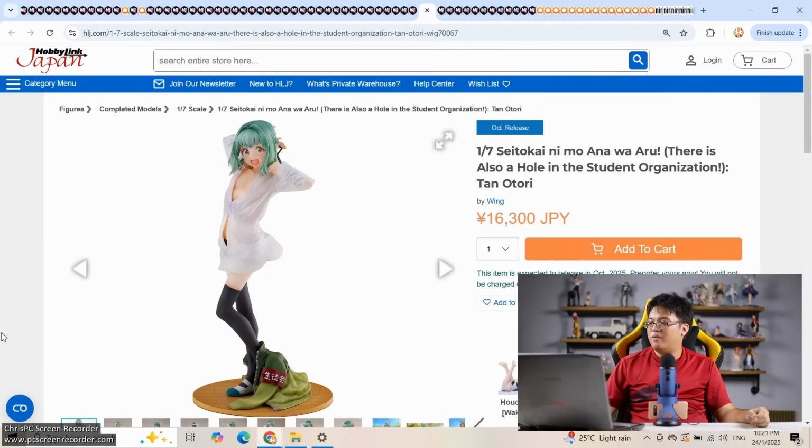Seitokai ni mo Ana wa Aru. There is a hole in the student organization, Tan Otori, 1/7 scale by Wing. 16,000 yen only, October release.